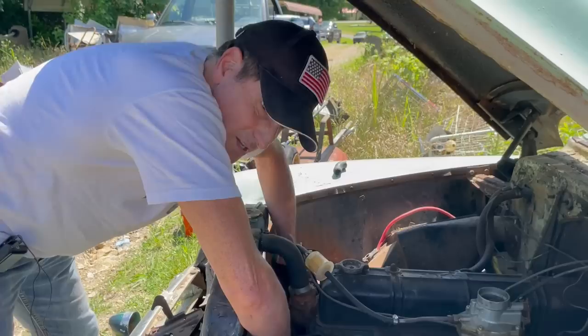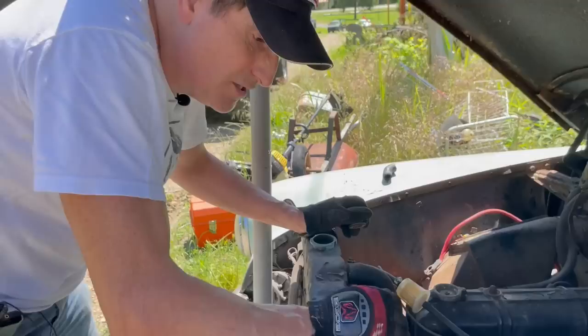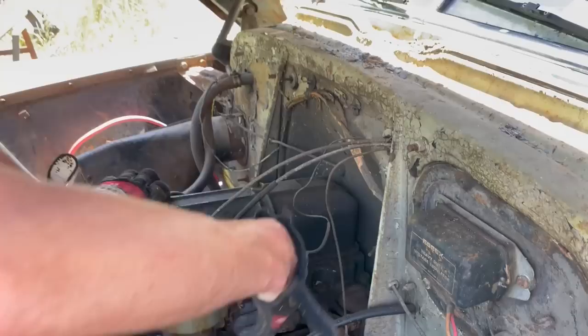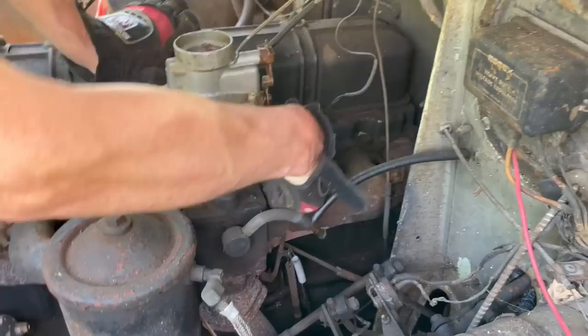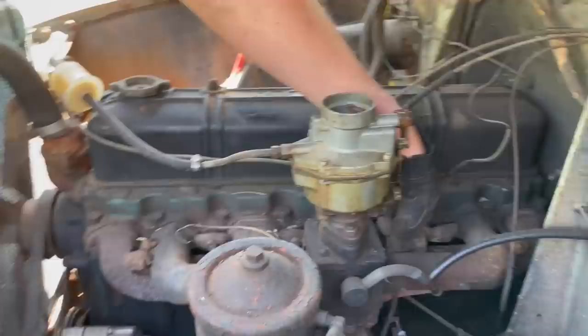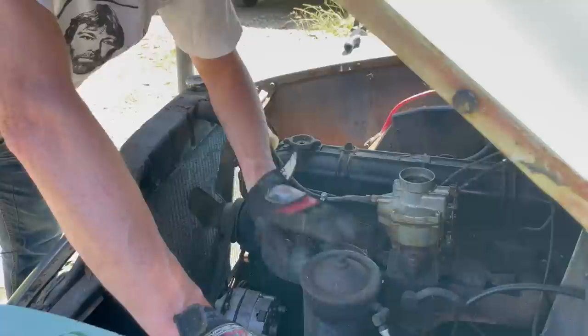Let's check the water. There's nothing in there, as you can imagine. But I brought some antifreeze, so we'll take care of that. Throttle linkage. Oh, well, that's not connected. Or is it? Yeah, it is connected. I had forgotten that it routes under the floor on these, because mine have been converted to master cylinder up there, and everything was routed up above. But that's working.